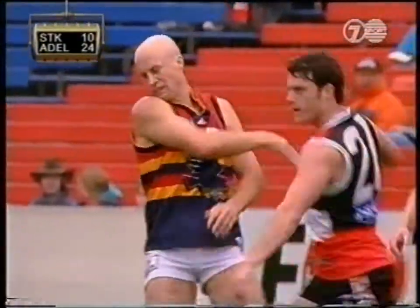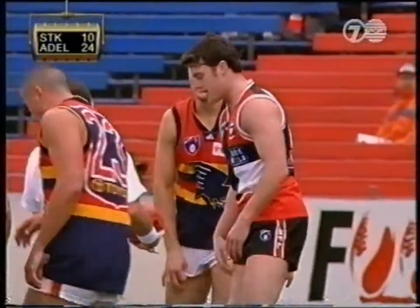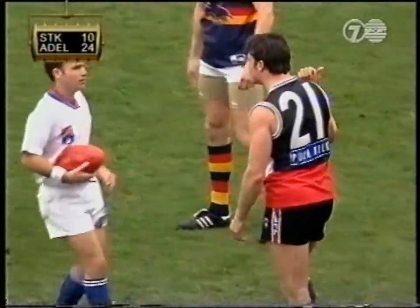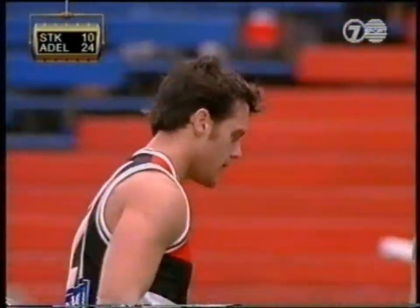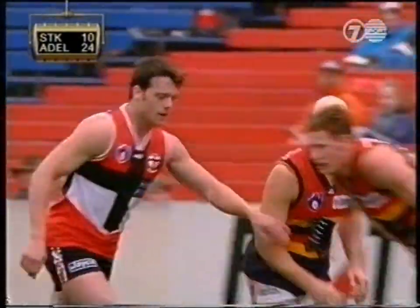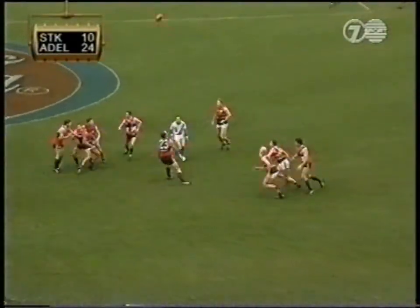Well, there it is. There's a height advantage. The umpire's not happy with what he's seen just at the moment, umpire Andrew Coates. It's just a show of strength off the ball, yep. Terry. There's not much in that. Both players are trying to get in the right spot to receive the ball from one of these ruck contests.